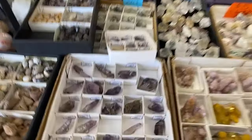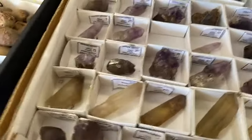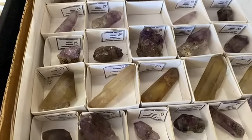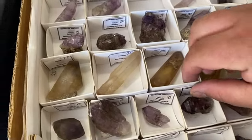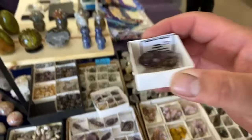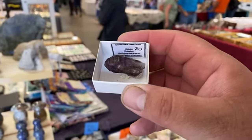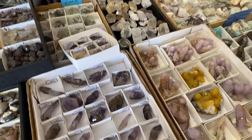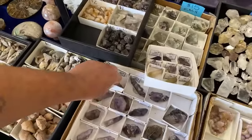These are cool. These Brandberg? No, Shangaan, from Namibia? No, Zimbabwe. I love these. I absolutely love these Shangaan amethysts. A lot of these have anhydrite in them. That's a little difficult one to see. These are really well known for their scepters.